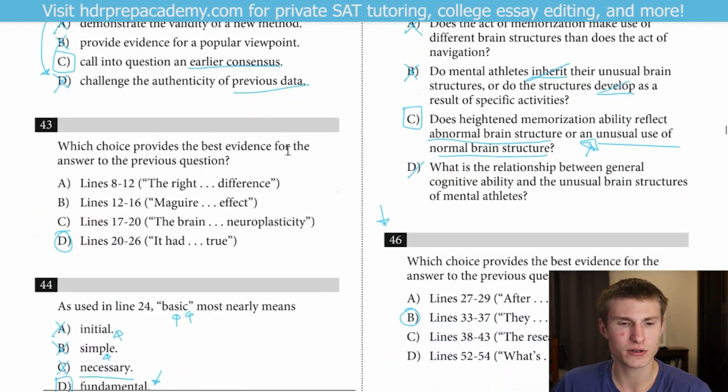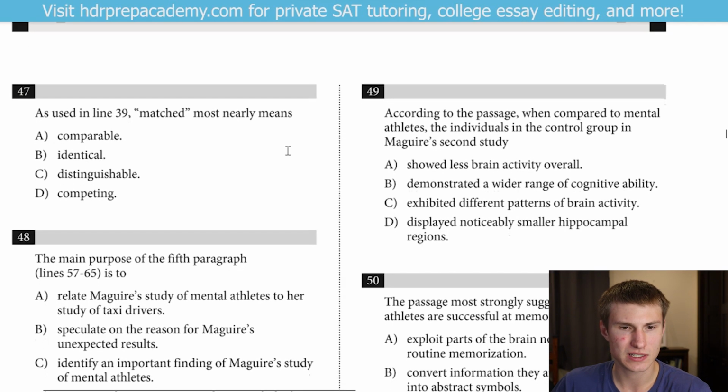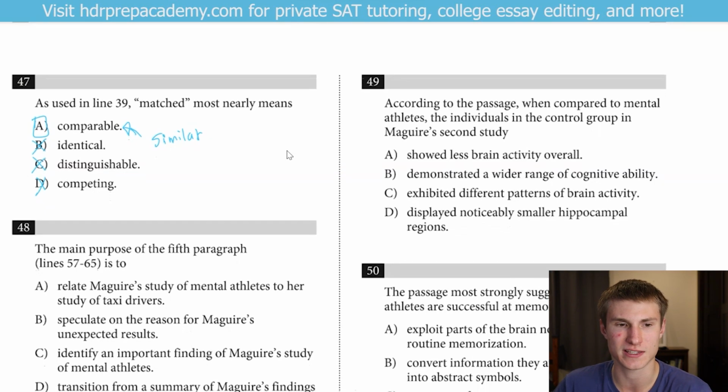So if we go down to our answer choices, we should have something along the lines of similar. Matched most nearly means what? Well, they're not identical because there are obviously going to be different people. And then we have option C, distinguishable. Well, we know that they're distinguishable. We want to show that they are similar, because we want to show that it's fair to use these control subjects because they're similar in health or in age to these professional memorizers. They're not competing with each other, but they are comparable. They're similar for a reason. They're similar and comparable because that's what you need in a control subject. So that's a key thing to understand with control subjects for the SAT reading section, especially on science passages.